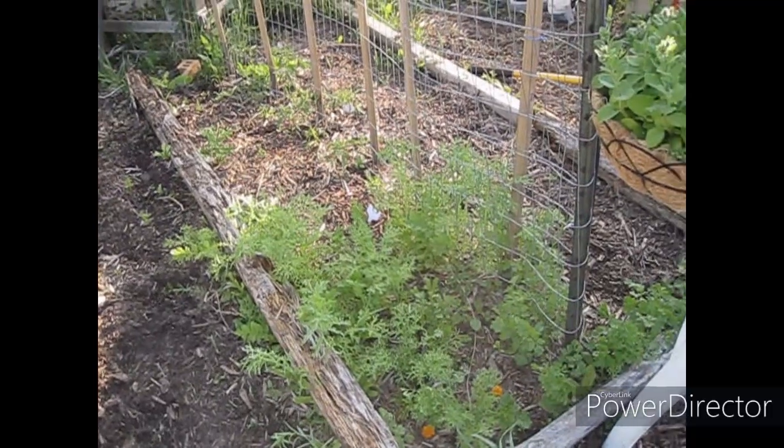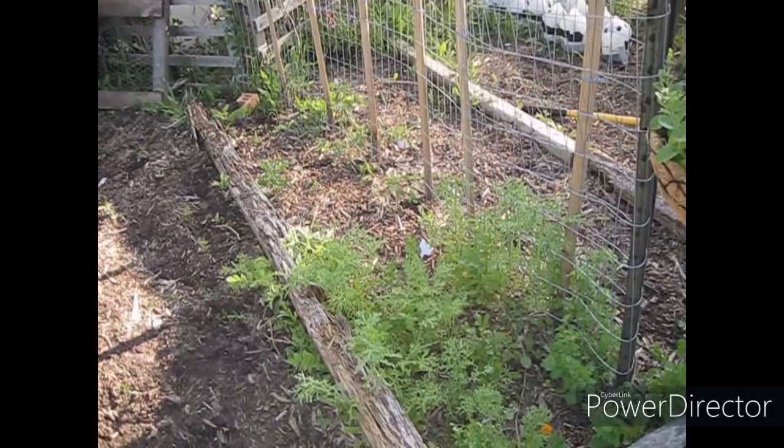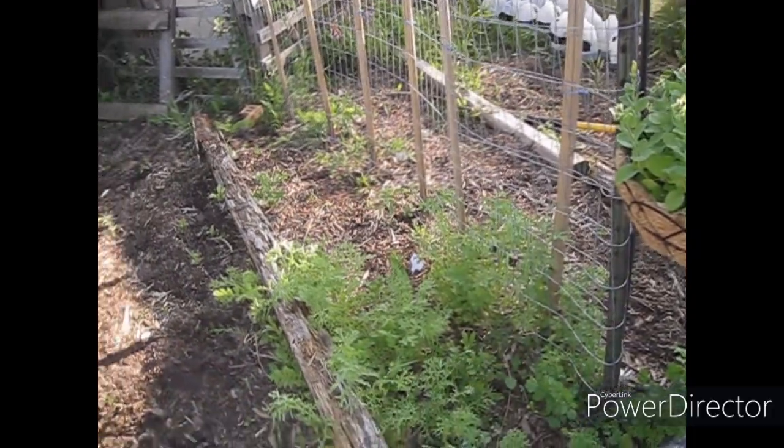So it'll be nice to see those tomatoes grow. I'm really looking forward to trying those new tomatoes, because so many people rave about them. And I was like, well, we'll see if everybody's right or if my tastes are different and I like what I usually grow.